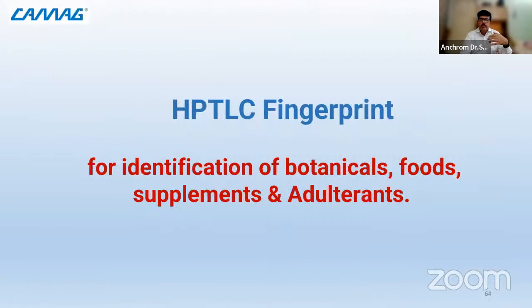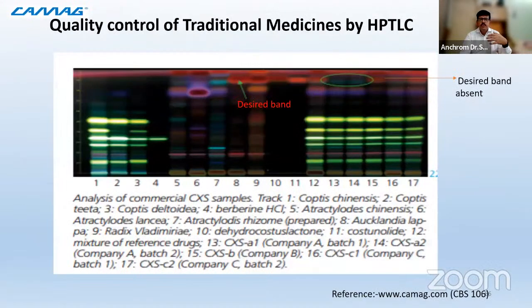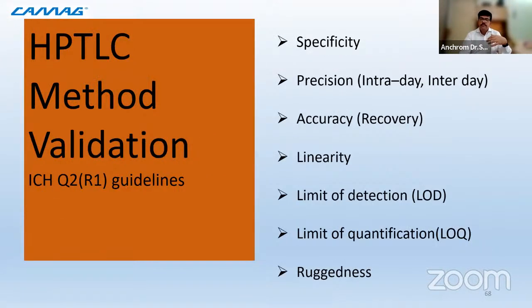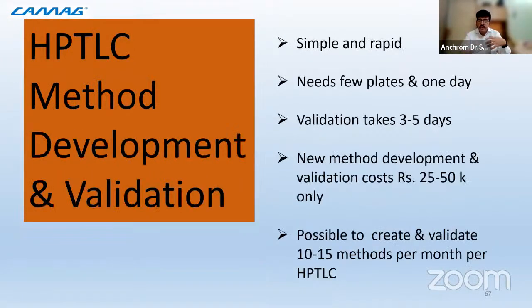Now we'll go into some applications, and then we'll move on to the final part of seeing a few videos to understand this procedure. So first, I'll just talk for a few minutes about method development and validation.